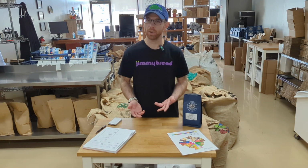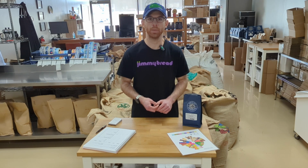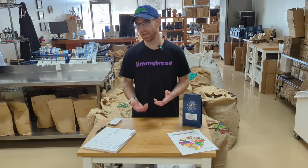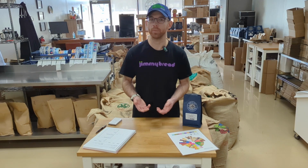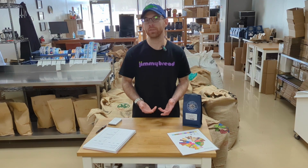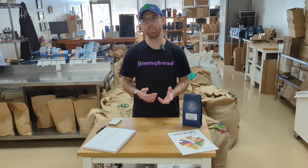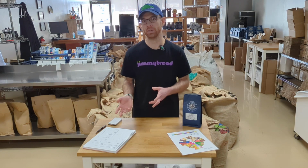So this is a wash process coffee that's an aggregate from a couple of different regions within Colombia. And it's a pretty medium-sized bean too, so it's not going to be a tough thing to dial in or to work with in whatever machine that you're using. And I think this will be just a great change of pace from our normal medium roasts that tend to be more on the chocolatey side of things that are Central American coffees too.